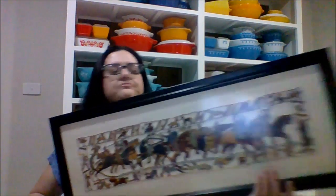Anyway, so because Battle of Hastings is such an awkward size, this was going to have to be a custom frame job. And professional framing, as you know, is very expensive. Macintosh Mill I had framed last year, and it is a very similar size, and it was about $350. And because I've been framing my own in pre-bought frames, I thought, okay, I can tackle this. I just need to buy a frame.